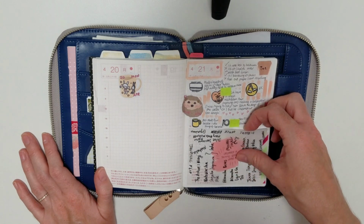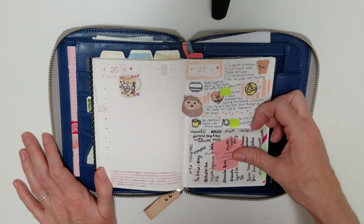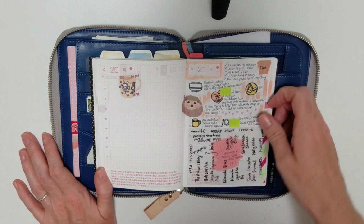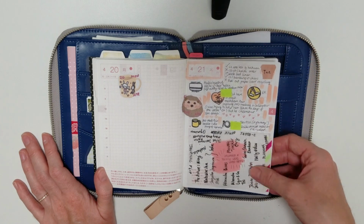So this is actually a post-it note, what do you call them? Sticky note. That I was doing when I was editing a YouTube video, and I just thought, well, I'll just shove that in because that's kind of part of my day.